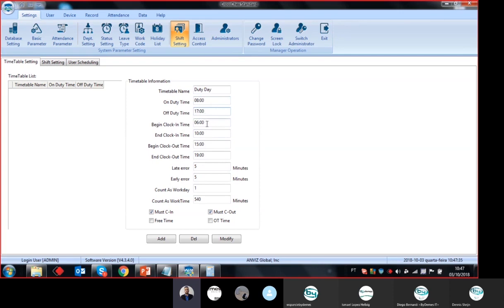Begin clock-in time is the time from which the system will recognize a punch as a time attendance register, a time attendance event. In this example, it's set as 6 in the morning. So let's say an employee entered at 5:30 in the morning and punches the finger there. 5:30 is before the begin clock-in time. It will be an invalid register. The system will not count it as time attendance.